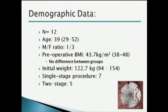Demographic data is as follows. We had a sample size of 12. The average age is 39 with the spread seen in brackets. The ratio of males to females was 1 to 3 in the study, and the preoperative BMI was around 43 or 44. There was no difference between the 2 arms, by the way. The initial mean weight is 122 kilograms, and the number of patients that went through the single-stage procedure was 7, and the number that had the 2-stage was 5.